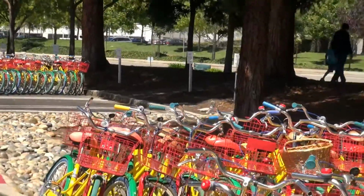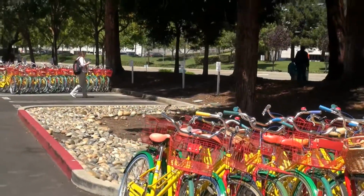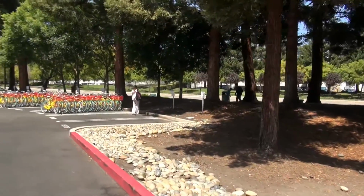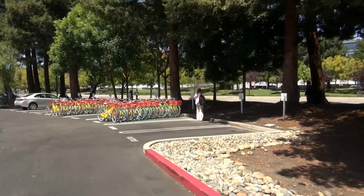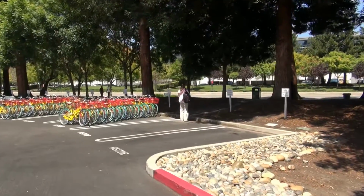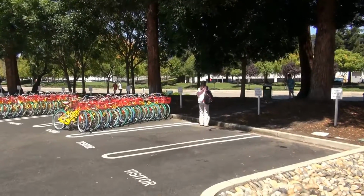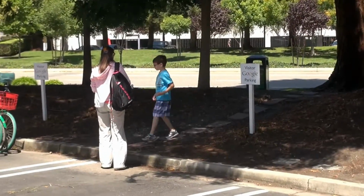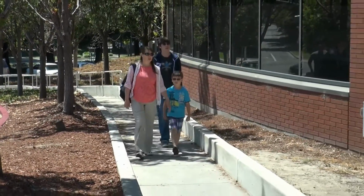I think they're locked. Okay. Were you just trying to come in and do some work? Yeah. Or did you need to get to your desk?